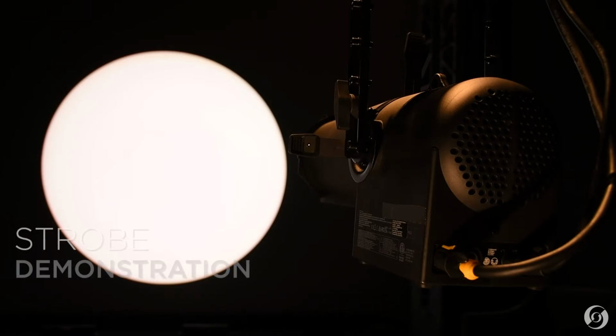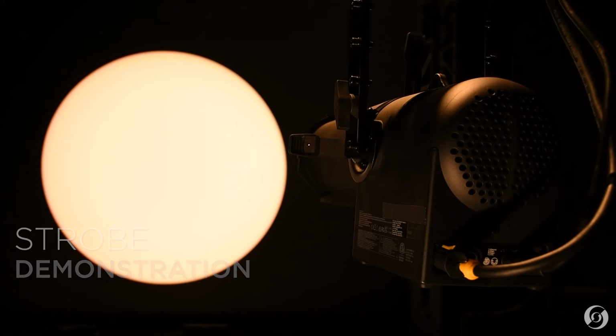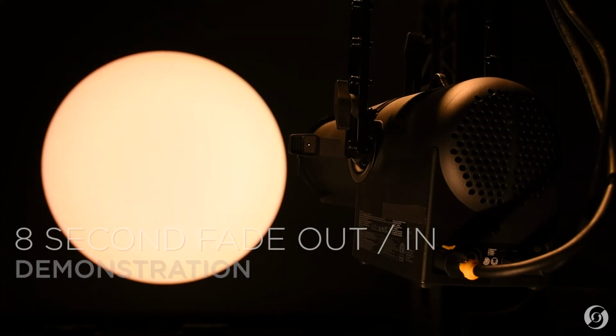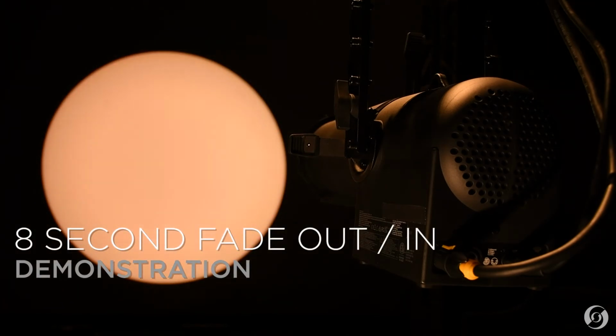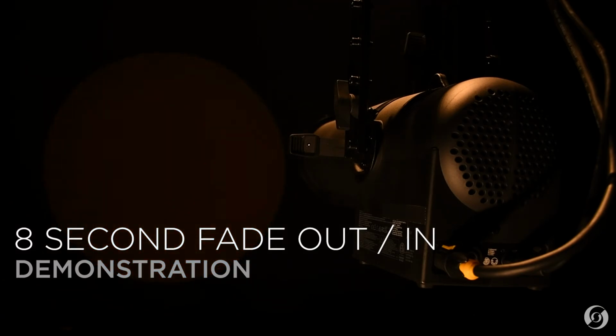The ACCLAIM LED Zoom Spot has a dynamic strobe control and a smooth, even field dimming. Here's an example of an 8-second fade out, and an 8-second fade back in.